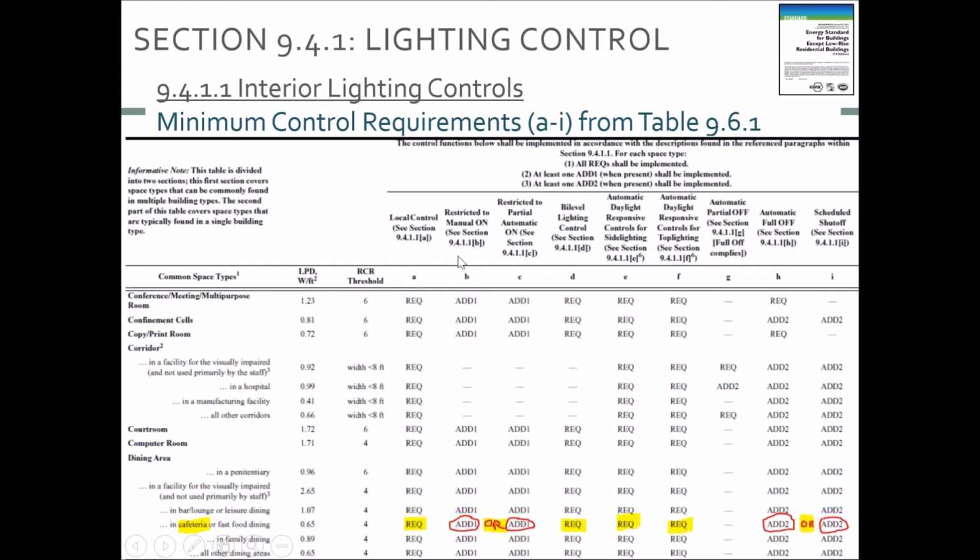And you either need to have only manual on, or no more than about half the lights could be automatically turned on. So they do not want all the lights to automatically turn on. Then the next one is bi-level lighting. What this means is they want some additional light level between full on and full off. And so that's required. And then E and F have to do with controls for daylighting. If daylighting is required in that space, and assuming the size of the cafeteria meets that criteria, those are required.